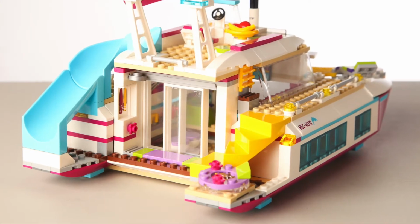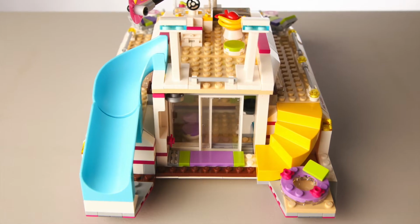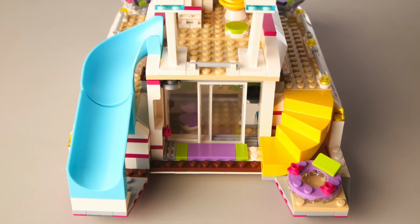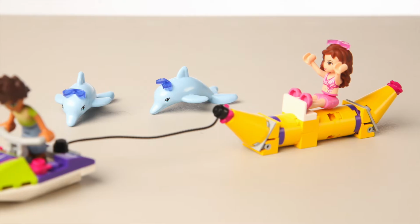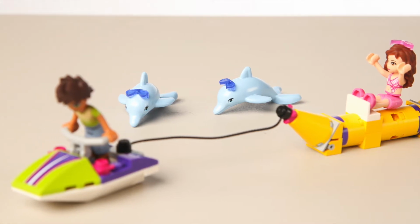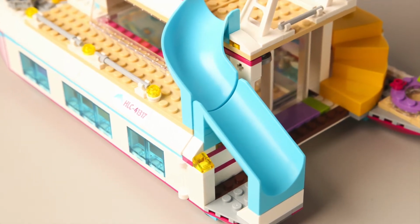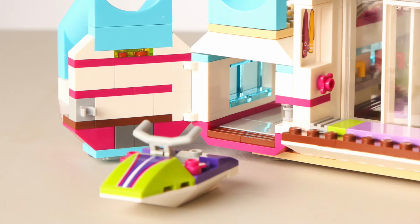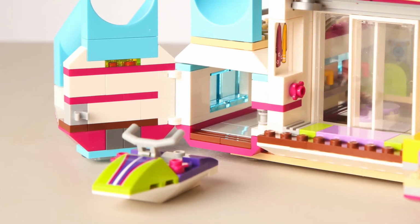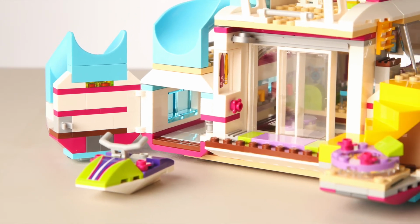On the back of the boat, there's these really cool sliding doors, so all the LEGO friends can get outside and explore all the cool features on the boat. On the side of the boat, there's a banana boat that can be pulled by the jet ski. We also have a really fun slide, which has a hidden feature. The slide opens up, which is where the jet ski is stored when we're not using it.